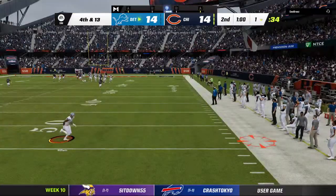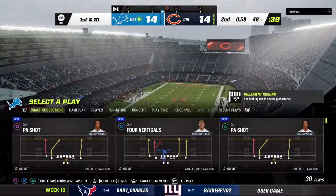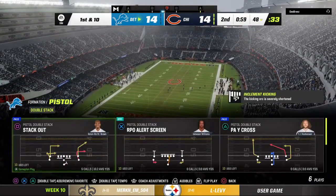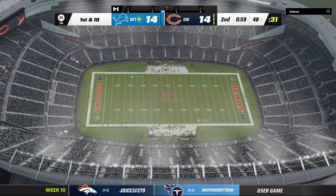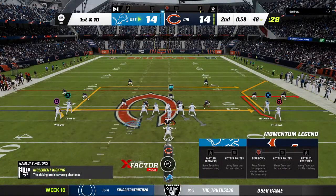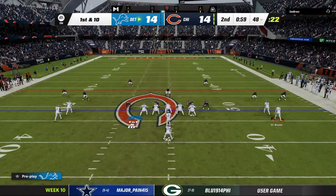And the kick's away as he angles this one for the sideline. And where will this be spotted? The side judge says it went out just across midfield. The Lions offense ready to kick off their next drive. And they do have terrific starting field position, but no timeouts to work with, so they'll need to operate quickly.